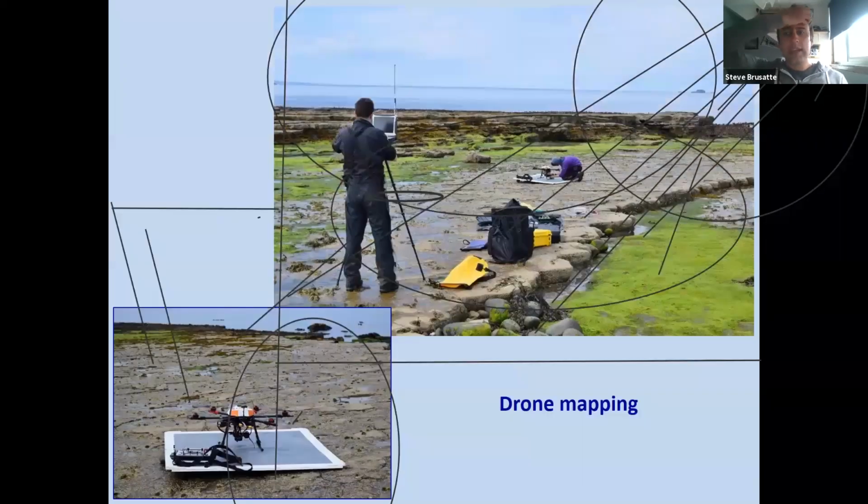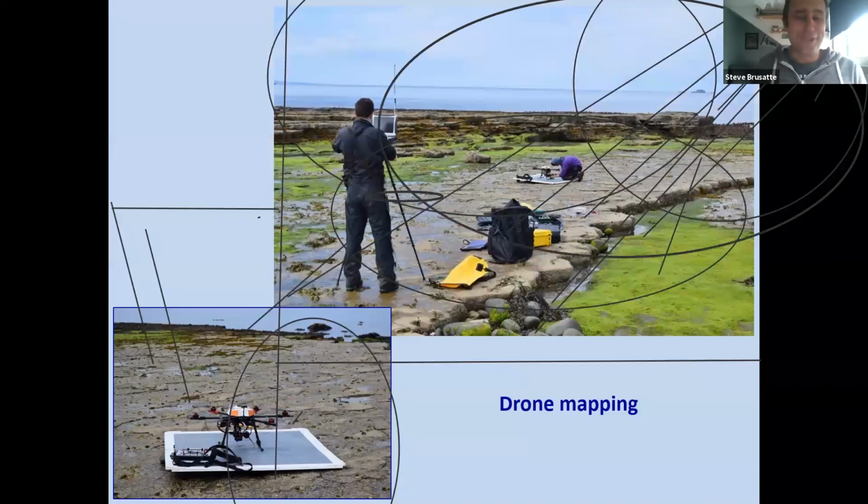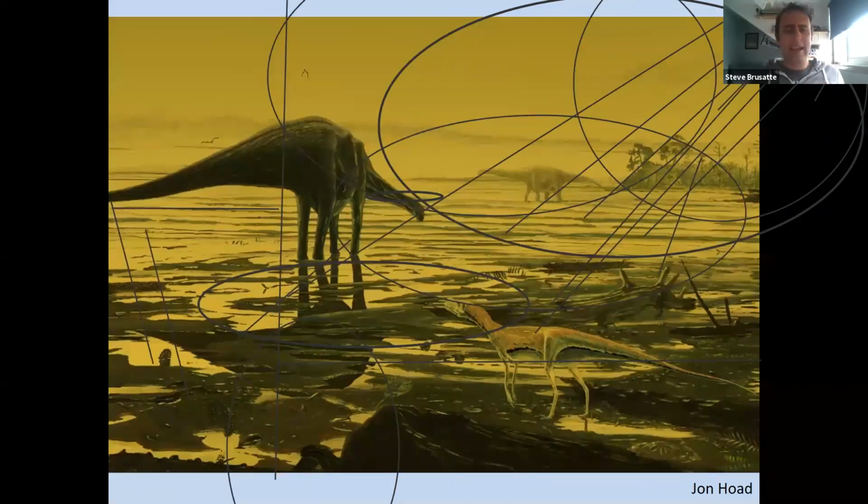So Paige did her master's on making these drone maps of the track sites. And that was a challenging thing to do, flying these drones in the wind and in the rain. It took a lot of work, a lot of really hard work, but Paige came up with these incredibly detailed maps. And we have several track sites from Skye now.